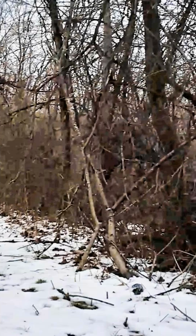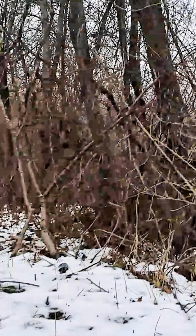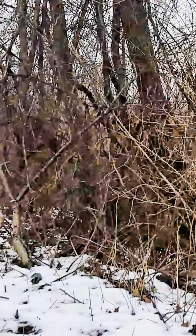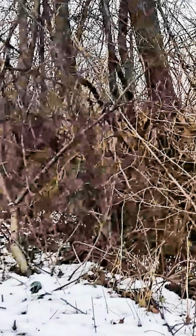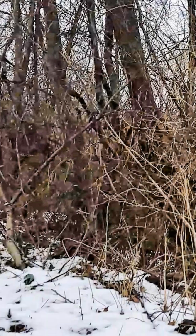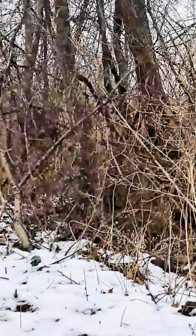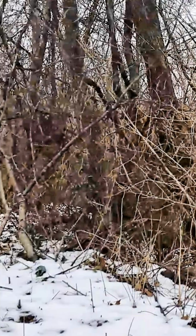Now these are all snapshots cropped. There it is, starting to jump. This is going to look more pixelated because it's zoomed in. It's landing on the tree now, and you can start to see its eyes. See it starting to grasp the tree, and its face is becoming more visible.